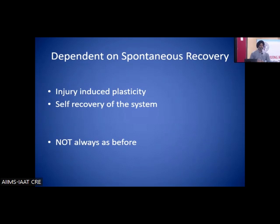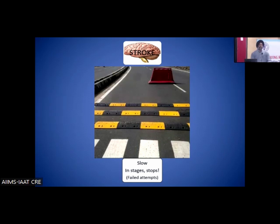So a lot of times we are dependent on what happens spontaneously, the amount of recovery that happens automatically even without rehabilitation. And many times what we see is that we never reach the levels that was before the injury. That is, the patients don't recover their level of functioning, their level of activities that they used to do prior to the stroke. And this is just because the recovery is not a smooth process, and there are many obstacles in the way, from a totally weak and flaccid limb to a totally functional limb. There are many obstacles in the way, and the recovery is never complete. And you cannot be sure that the recovery is always to the fully functional level. So it can stop at any way in between.